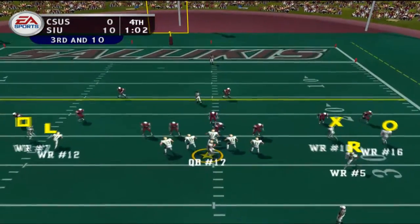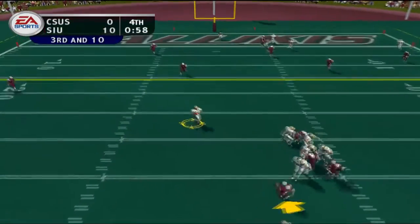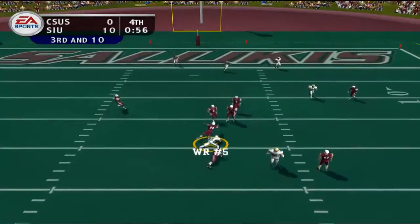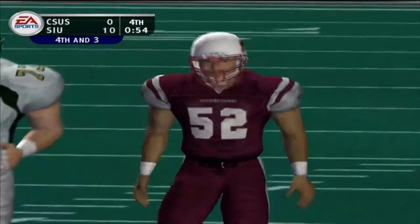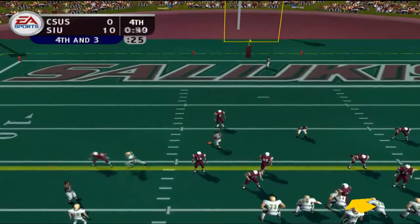Southern Illinois has all their DBs in for this five-wide set. Looking, lets it fly. He can scoot. And he's taken down. Nice stop by the defense. Well, they let him catch it, but they were not going to let him get that first down.